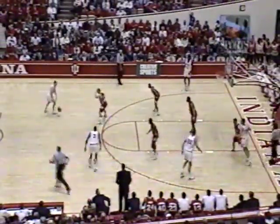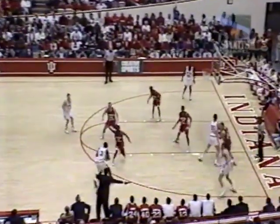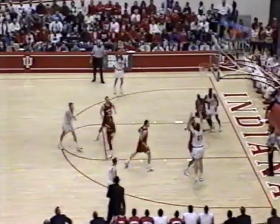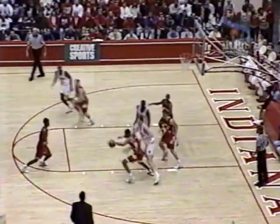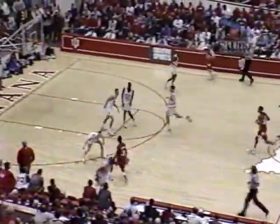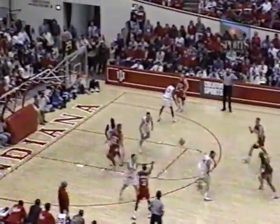Indiana has to understand and see that they're playing against a zone. They got to get in the seams of that zone, come up underneath it, find the openings. Mandeville misses on that shot. Tate blocked him out to get the board. Minute and a half left, first half.